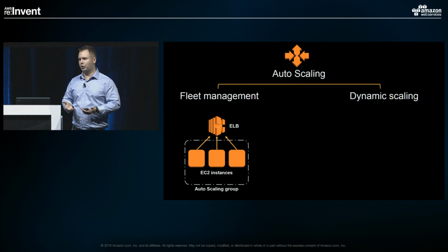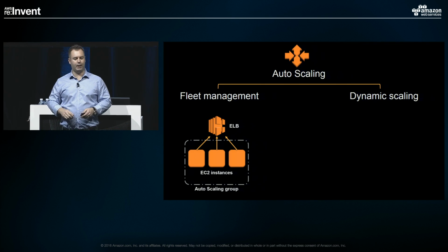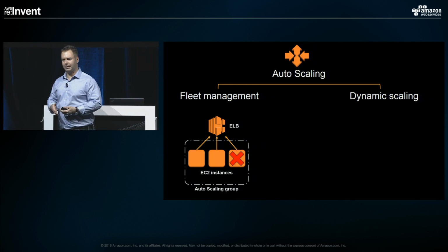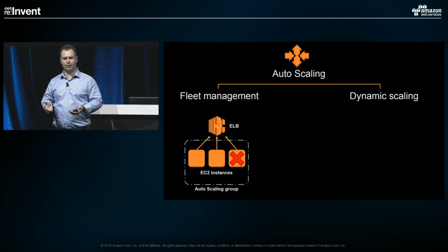Once the instances are ensured to be healthy, they're placed behind the load balancer to serve traffic for your application. Now, imagine that one of these instances becomes impaired. The way we know this is it becomes unresponsive to autoscaling's health checks.